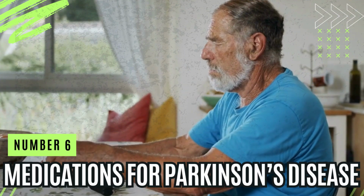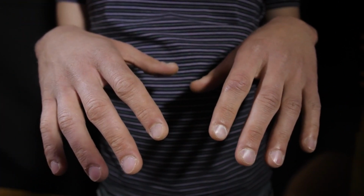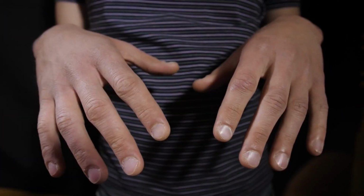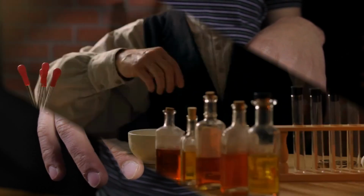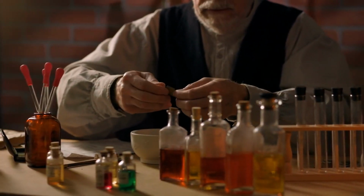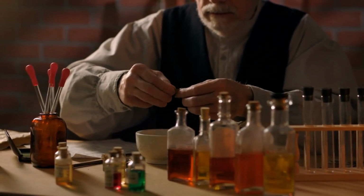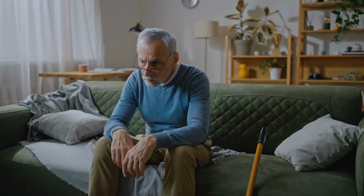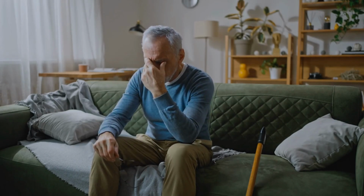Number 6. Medications for Parkinson's disease. Parkinson's disease medications, such as benztropine, are crucial for managing symptoms like tremors and muscle rigidity. However, many of these drugs have anticholinergic properties that can adversely affect cognitive functions, including memory. This is particularly concerning for older adults who may already be experiencing age-related cognitive decline.